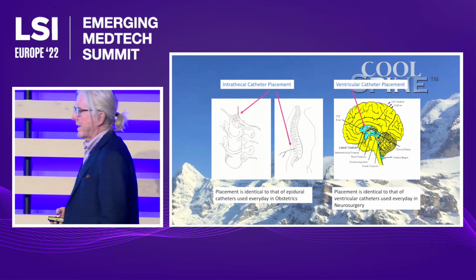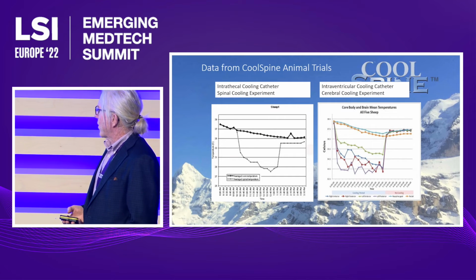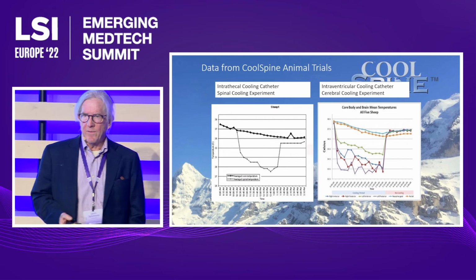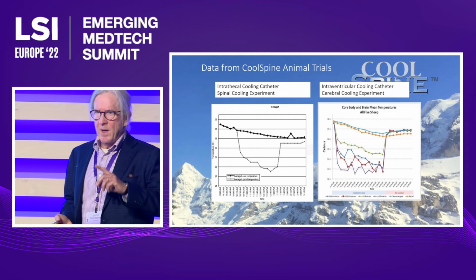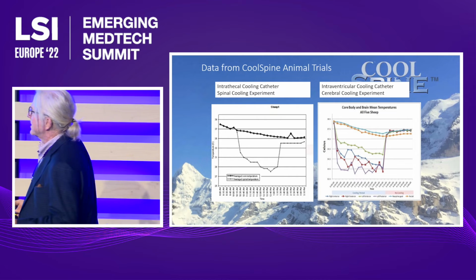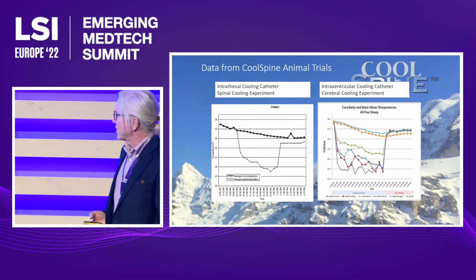This is some of our data from our animal trials, and I'll show you a little bit more. On the left, you see our spinal cooling catheter performing, and this is one of our early experiments, where we were able to drop the temperature of the targeted area of the spine down to as low as 29 degrees C. If you think about it, there's a flow dynamics here. We have a circulating fluid, and we can tweak the process by increasing the flow rate and drop temperatures even lower. The top line represents the normothermia. Basically, during these procedures, normothermia was maintained.